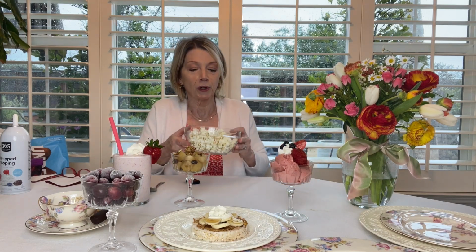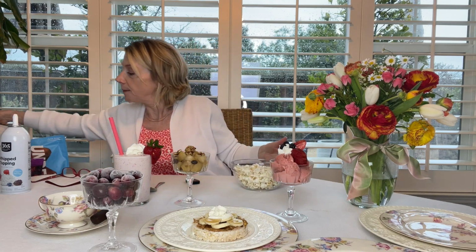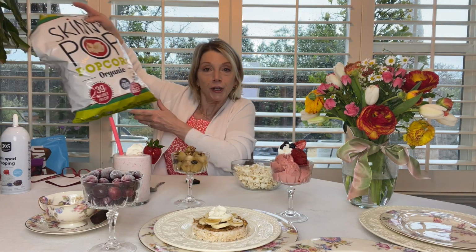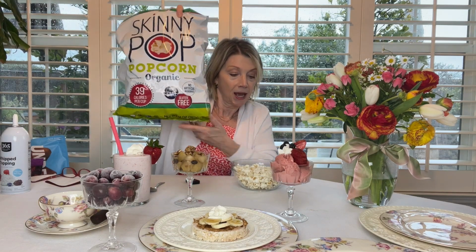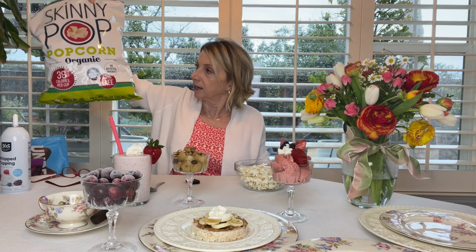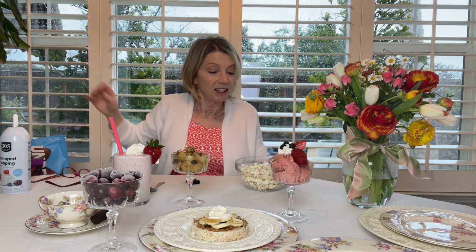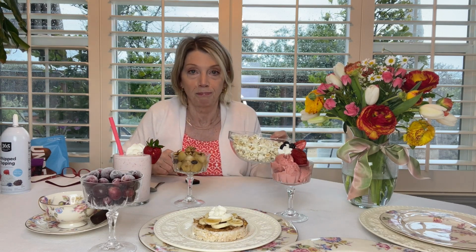And another more salty snack is, of course, popcorn. This isn't a fancy thing, but this Skinny Pop popcorn is 39 calories a cup, and this is 3 cups of popcorn. So that'd be 120, so it's like 117 or something like that. And you can just eat this whole bowl of popcorn for 117 calories. That's pretty good.